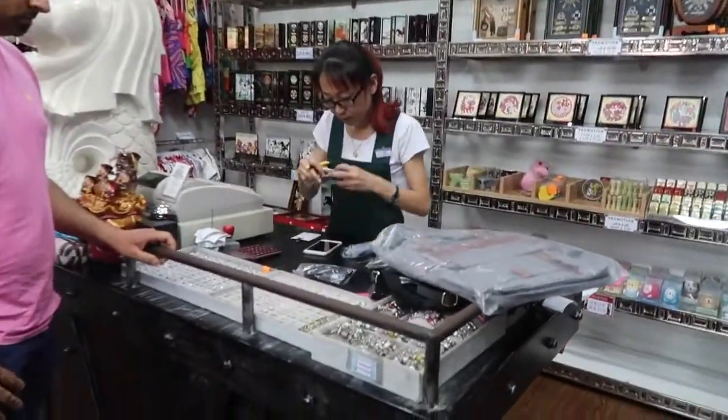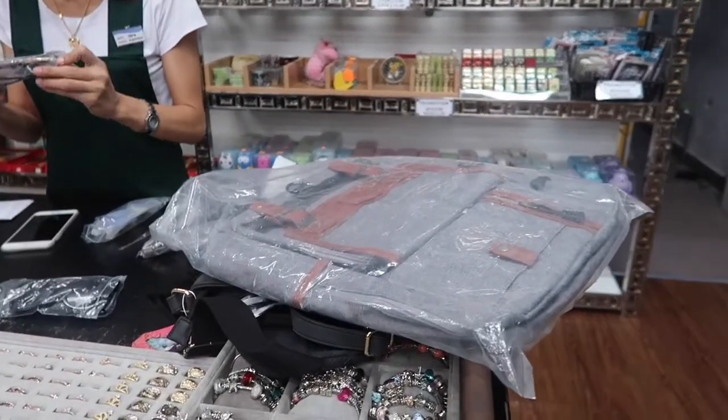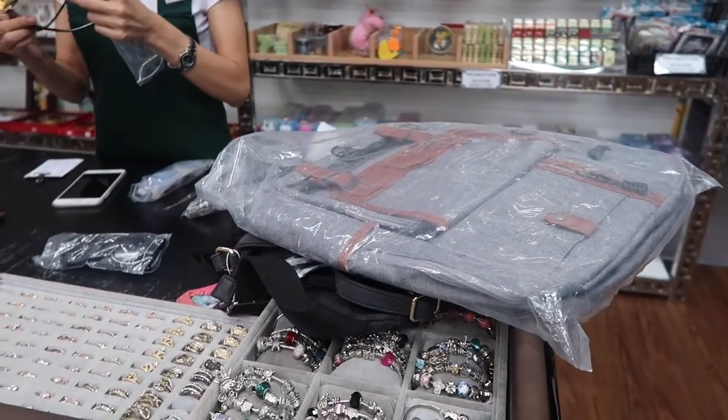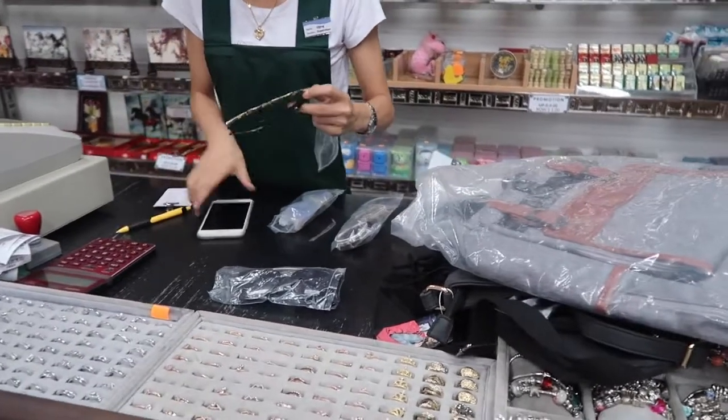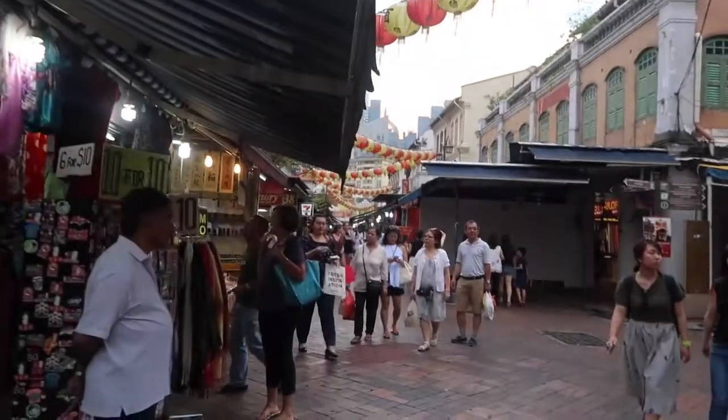This is our first proper shopping trip of a whole month away, isn't it, Jess? Yeah. First time we're shopping. Jess is buying a rucksack, I'm buying a handbag, and we've got four pairs of sunglasses, three of which are mine. Happy with your purchases, Jess? Very happy. I've got a nice bag. You got two bags, two bracelets, one pair of sunglasses. I bought a bag because I broke mine yesterday, and I bought three pairs of sunglasses. I'm so happy with them, they're so cool.